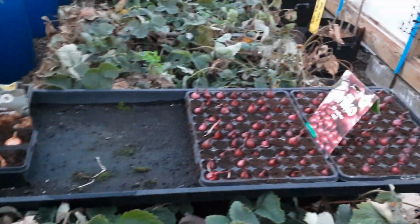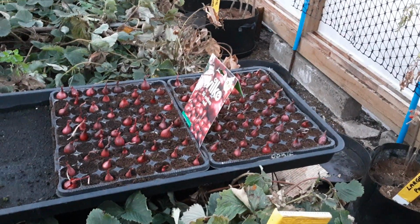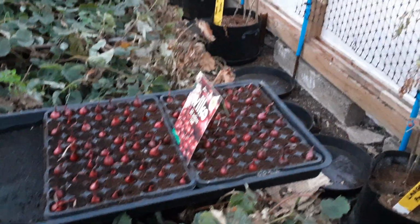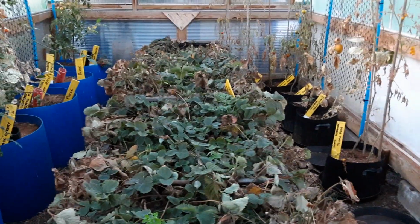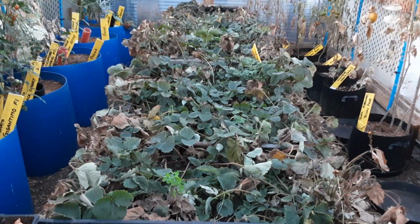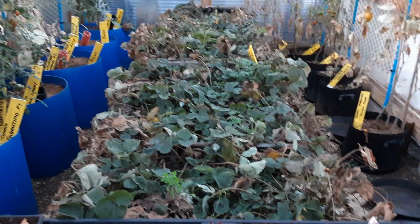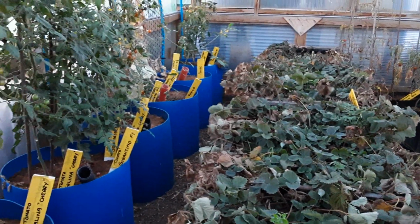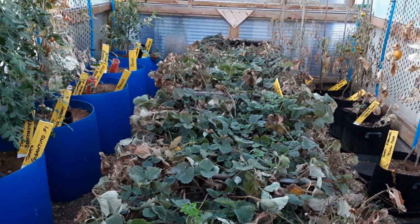We'll leave these in here now. Once they start to root and start to green up, we'll find another bed and prepare it. There's the peas. I need to get all these strawberries out. These are getting on for 3 years old now. Any of the new runners I'll save for some of the other beds, because I need somewhere to put the peas. I think I need to have a tidy up.